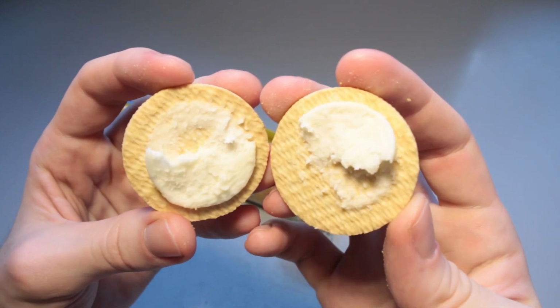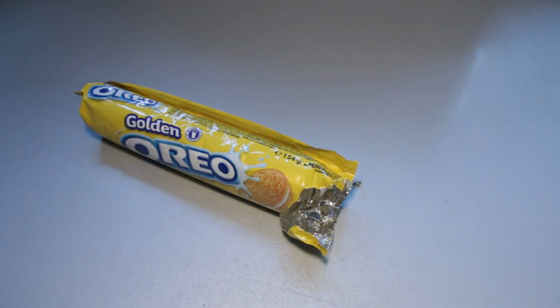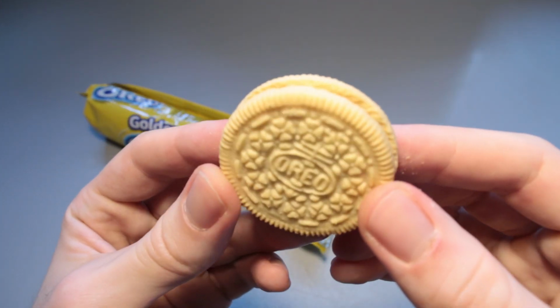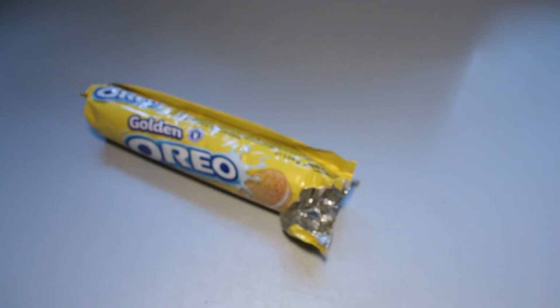When you twist them open, looks alright as well. Nothing too spectacular over here, I've got to say. Yeah, it very much smells like that other sandwich cookie. Looks good though. So far so good. So let's go for a bit of a taste test.